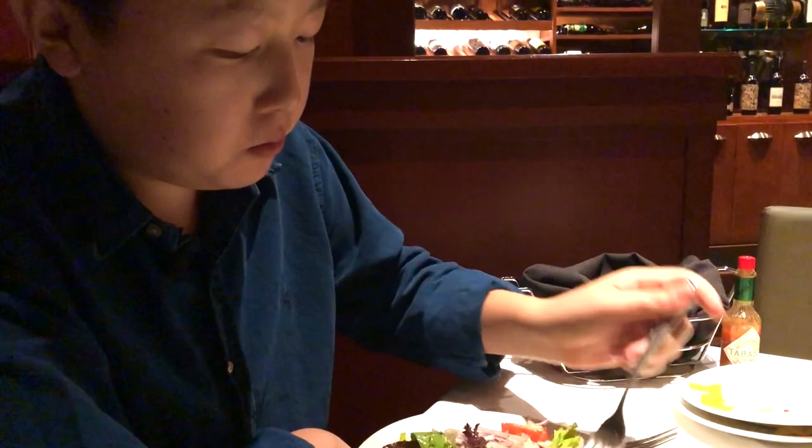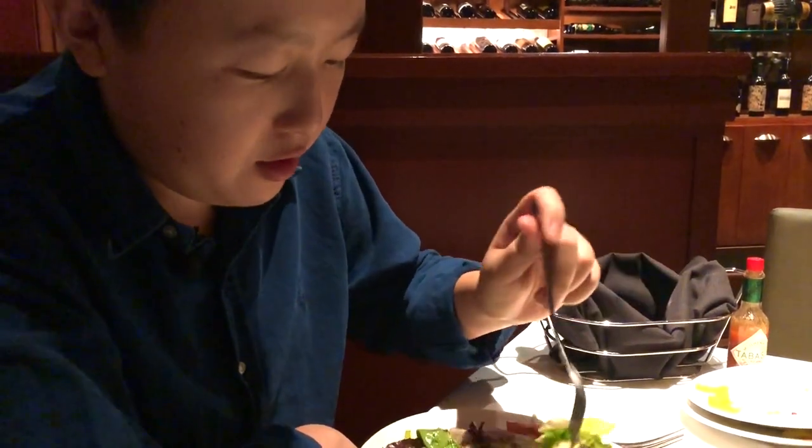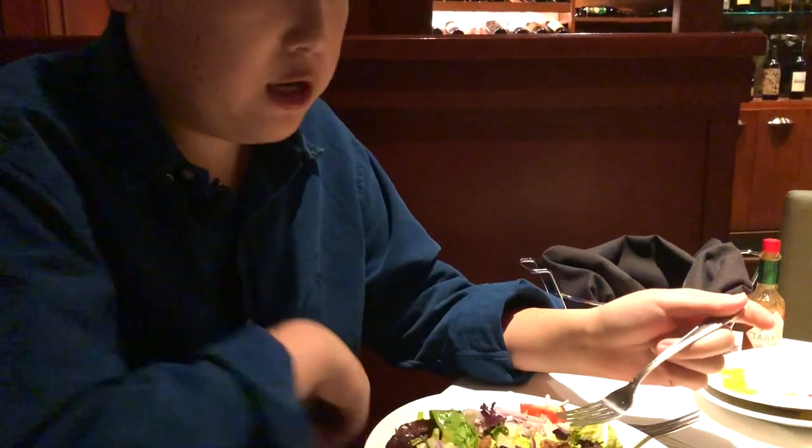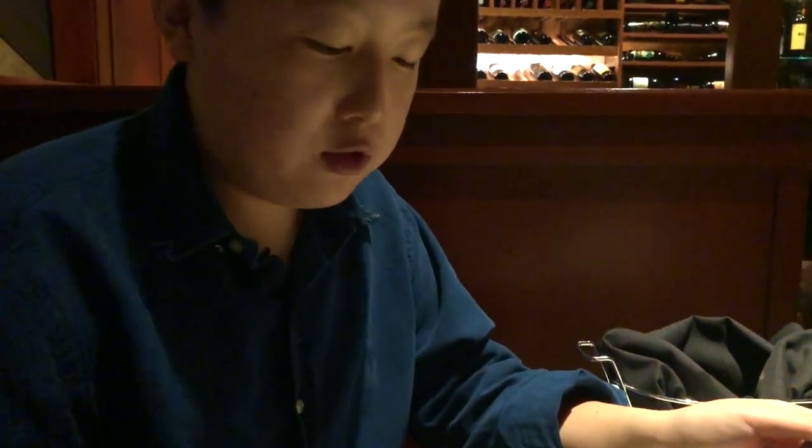Quite fresh. Really nice balance of flavors. Nice salad. I'm gonna try this crouton.